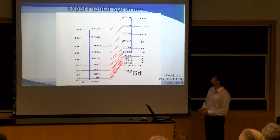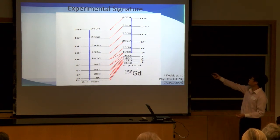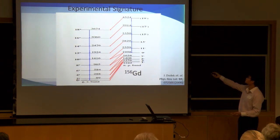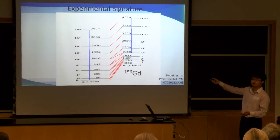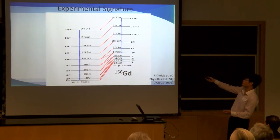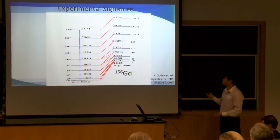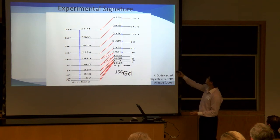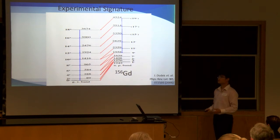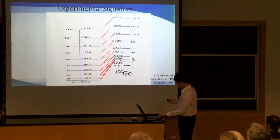The experimental signature for a tetrahedral band says that it is a negative parity band that has relatively weak transitions that change spin angular momentum by 2, and strong transitions that change spin angular momentum by 1, going from the tetrahedral band to the ground state band. But more importantly, the excited states of the tetrahedral band should have zero quadrupole moments, which is the parameter that measures the distribution of protons within a nucleus.